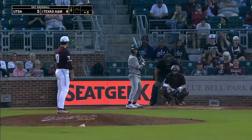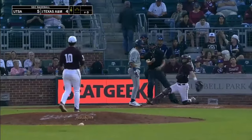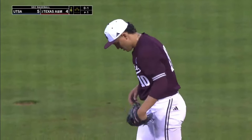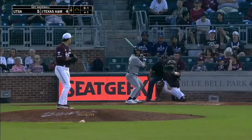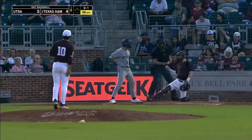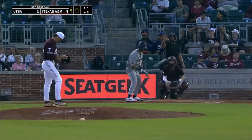Aggies get upper 90s with sink, the big sweeper, the cutter, and the change. Showing bunt, pulling back, taking a fastball at 99 for a strike to switch hitting Hector Rodriguez batting left against Cortez. First base side of the rubber for Christopher, the 0-1. Fastball down and in. 1-1. Rodriguez 1-for-2, singled and scored in the 4-run second for UTSA. And grounded out to Ted Burton.